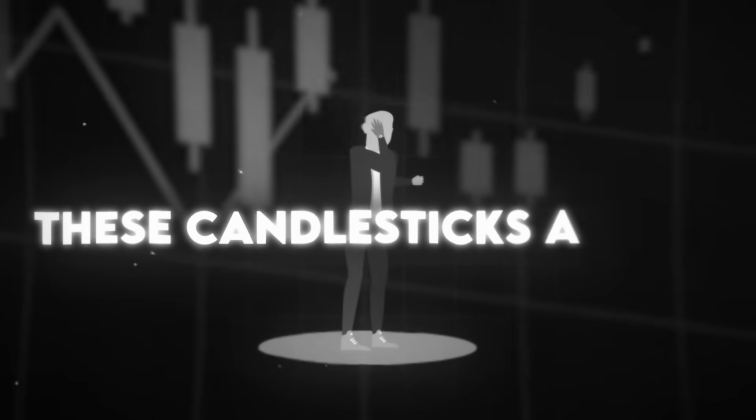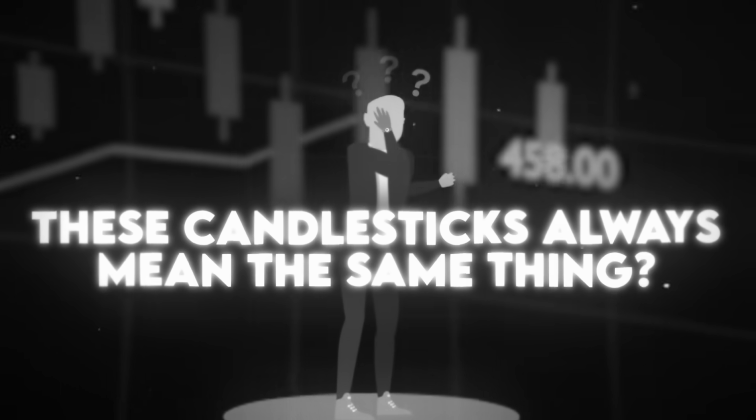Now that you understand what an engulfing candlestick consists of, it's actually very simple, and they're literally all over the chart. You can see them everywhere on any single time frame once you're looking at the market. But now you're probably wondering, do these candlesticks always mean the same thing? Can you always use them as a reversal pattern at any point in the charts? And the answer is no.